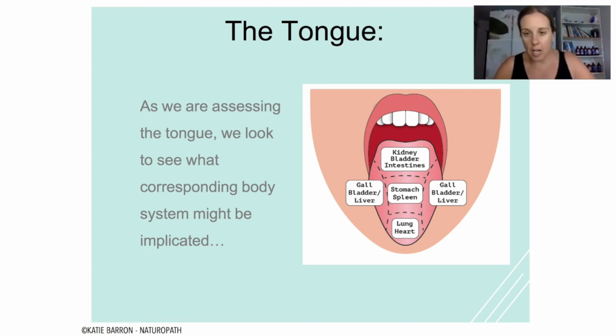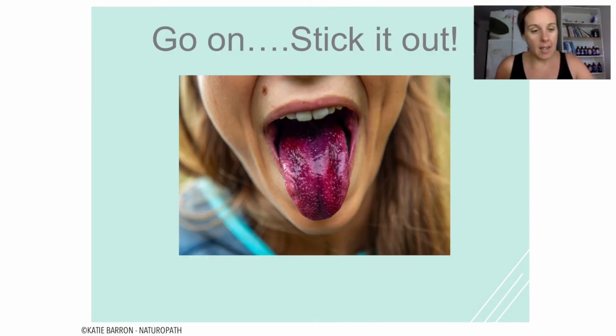In general, in that section up the back, we are talking about anything relating to possible issues with the kidney, bladder and intestines. Down the sides, we've got gallbladder and liver, and then up the front we've got lung and heart, and then there's stomach, and I'll show you my tongue in a minute for educational purposes. You'll see I've got a stomach line down the middle of my tongue, in my stomach area, which goes hand in hand with my vertical ridging, which is showing that there's HCl and digestive issues with the stomach. Okay, so that is that in a bit of a nutshell.